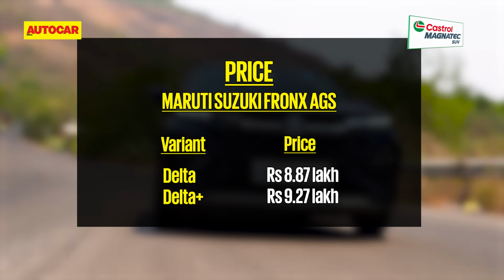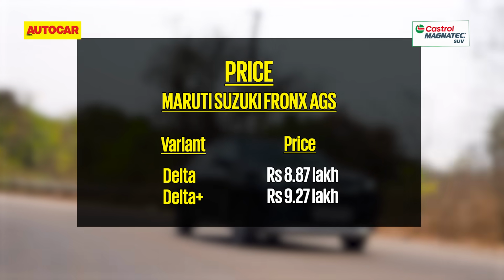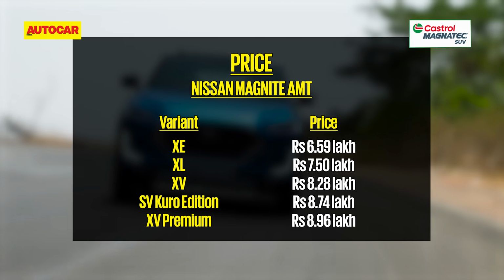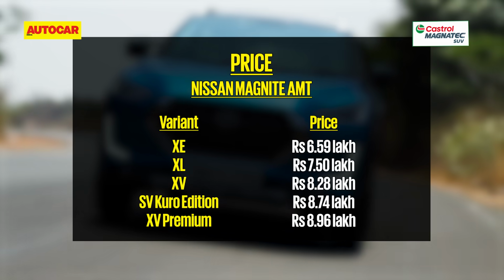When it comes to price, the Fronx is only available on the Delta and Delta Plus trim, priced between 8.87 lakh rupees and 9.27 lakh rupees. While the Magnite can be had in 5 trims with prices starting as low as 6.59 lakh rupees and going up to 8.96 lakh rupees, undercutting the Fronx.